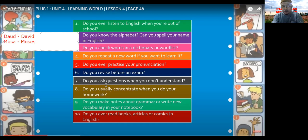Contoh apa lagi? Jacob. Yakub. Ini nama-nama Nabi. The name of prophets. But in English, dia tulis Jacob. Ini contoh lah. Boleh faham eh?